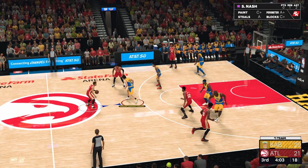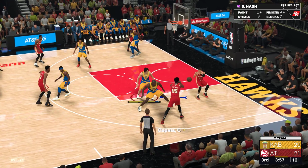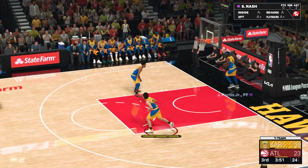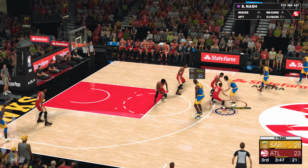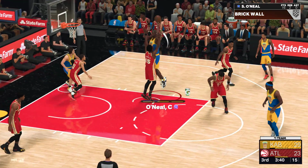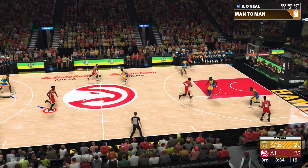Here's Young, trailing here by 8. Hunter kicks to Capella. Pass to Young. Makes it off the glass. Young's got 5 now. And that solid play in the paint continues here, guys. Young against Nash. Got a piece of it. Rebound by the Hawks. Capella's got his 5th rebound in this one.